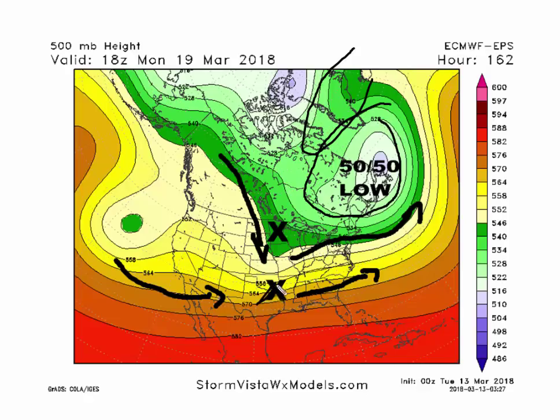So now this piece of energy gets ejected from California, and here comes a northern piece coming down this way. They're going to phase and merge, form a big low pressure area, and then track due east through the mid-Atlantic, bringing in the winter storm. That's what the scenario looked like.